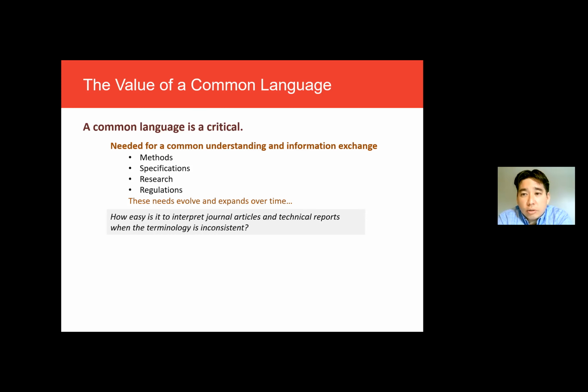And this is also key for developing the methods that will also use this terminology. So it's important to understand that individual standards don't stand alone, but rather they stand within a collection. And understanding how they interact is very important. And without these, it makes it very hard to do trade, commerce, and also ensure safety of materials.